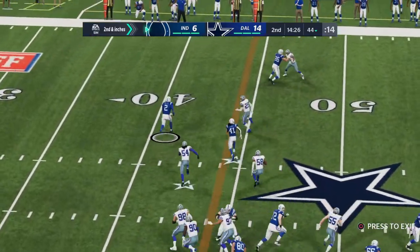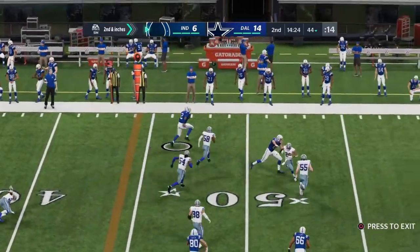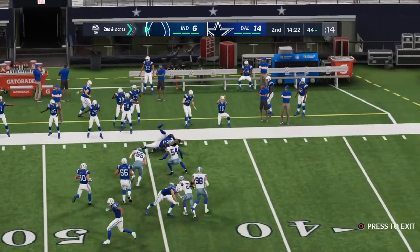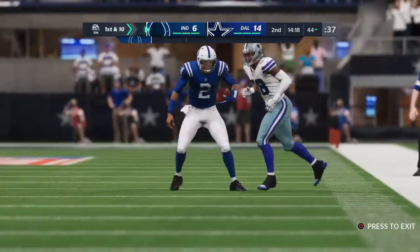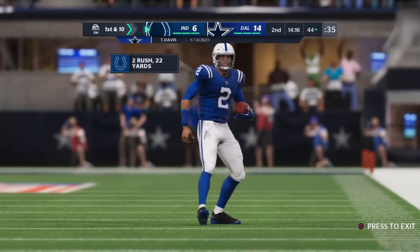Now Winston, he will keep it. Able to get away. That's why you keep the legs churning. And taking it across midfield and inside the 45. 12 yards there and a 1st down.